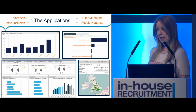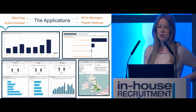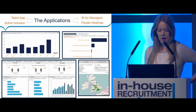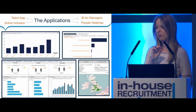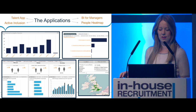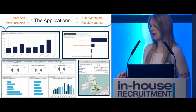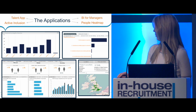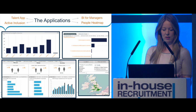We have a recruitment tab in itself, which looks at costs, so average costs, the source, and then that also, as I say, splits out the performance and potential of the joiners in any given period that the user has selected. Then we have sickness and L&D data as well, which again in the case study, if you're interested in that, you can see more about that.